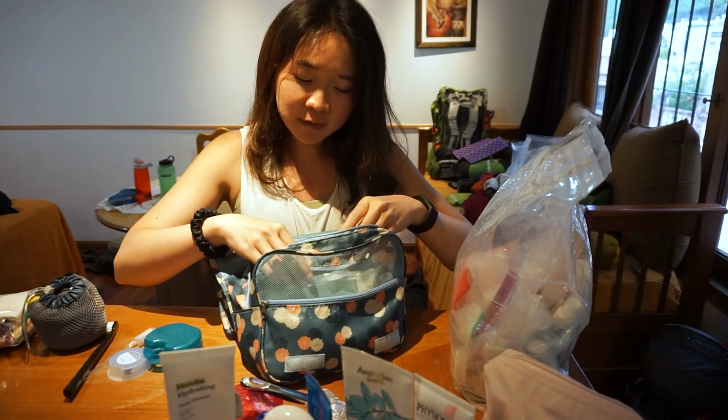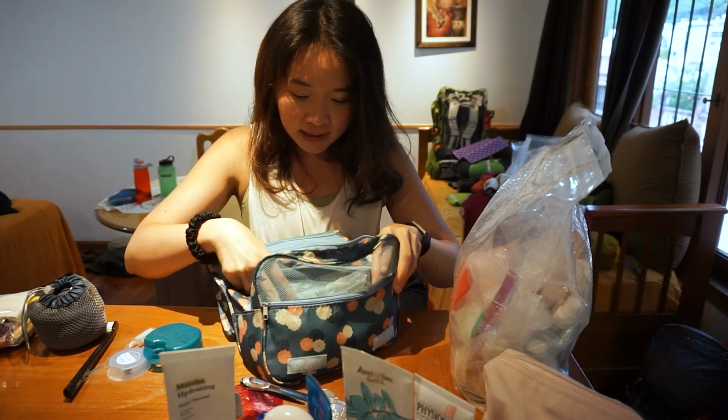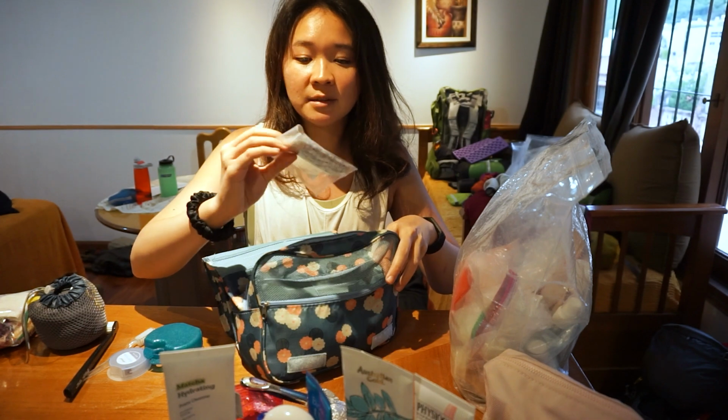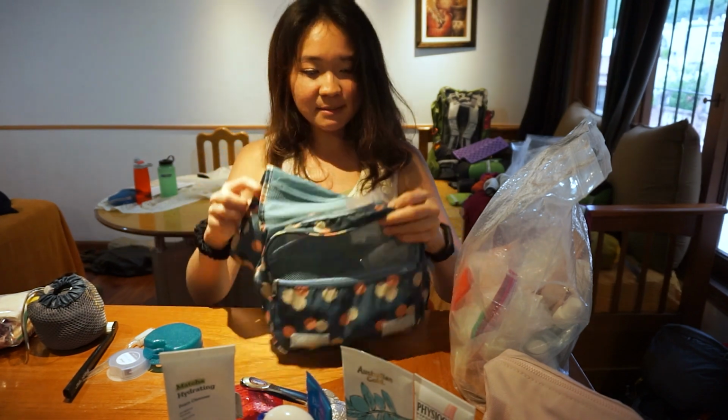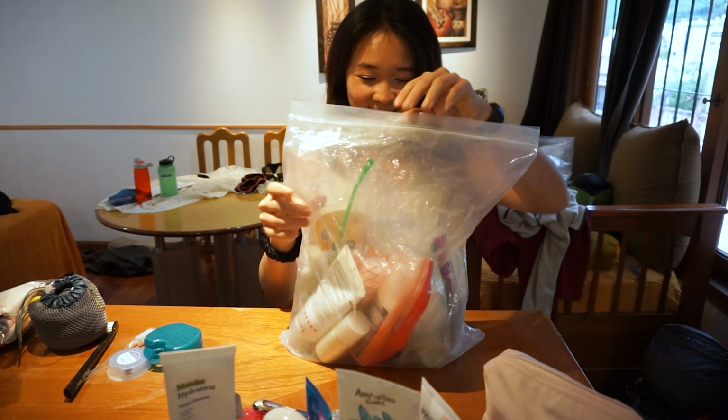I break out a lot when I'm traveling because the weather just changes so quickly and my face cannot adapt. And some just random medication. That's all for this pouch. And this is our ultra big bag of more toiletries.